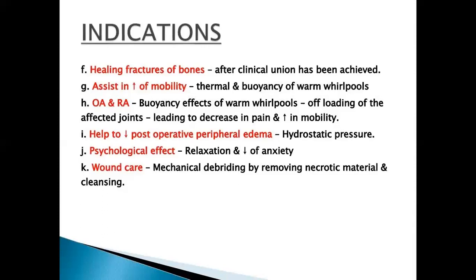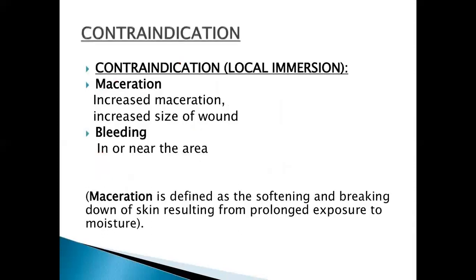Wound care: mechanical debriding by removing necrotic material and cleansing. The contraindications are maceration, increased size of wound, and bleeding in or near the area. Maceration is defined as the softening and breaking down of the skin resulting from prolonged exposure to moisture.